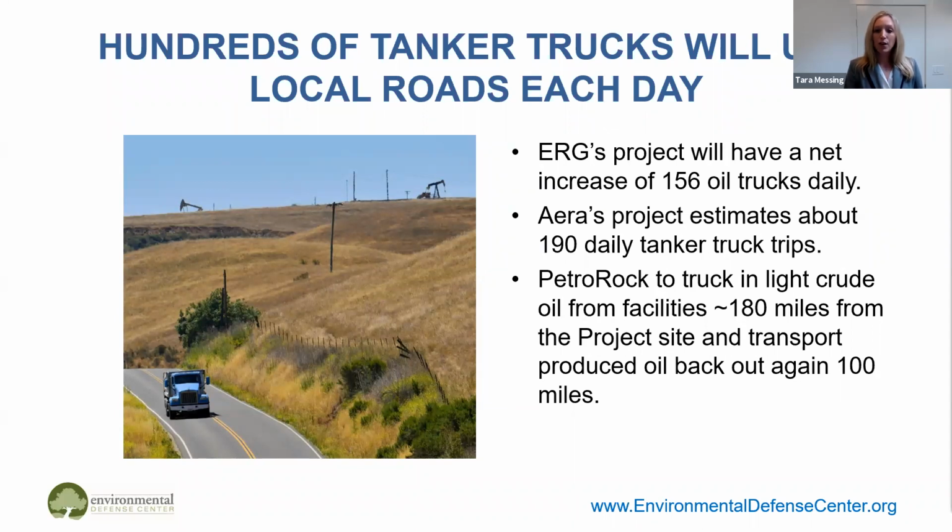During the construction of the natural gas pipeline for Aera's project, trucks will travel directly through the community of Orcutt, and temporary road closures are expected. Construction traffic would be generated by the projects during well development and other construction activities. Truck trips would include those delivering materials and equipment and for watering for dust suppression.